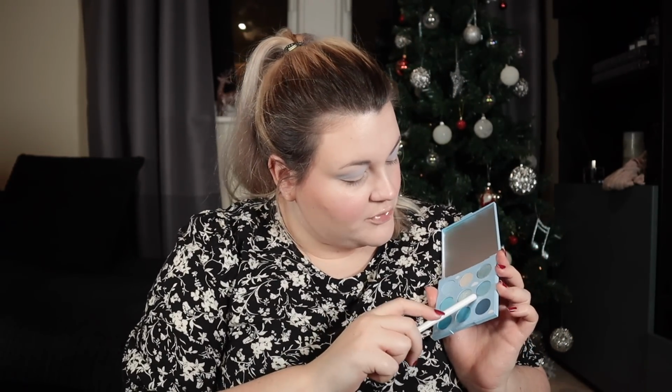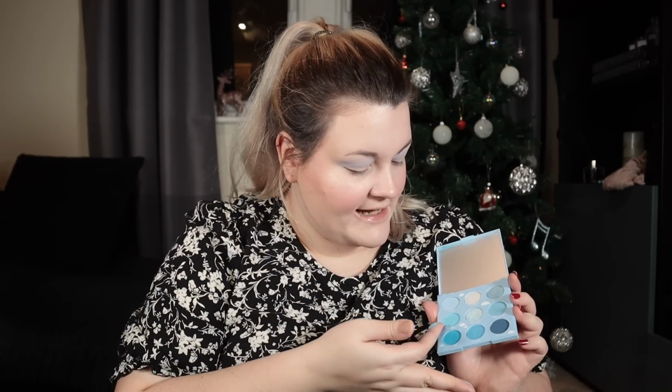Now I'm going to go in with either Plain or Bright Eyed. Let's have a look. They're very similar, but I think I'm going to go for Playing, which looks a little bit brighter, and I think we need to bring a bit of brightness in. Let's try a different brush, shall we? This brush is already stained greeny blue, so this is the Luxie 209 Large Shader. I'm going to use this to kind of pack on the colour and bring it into my crease.